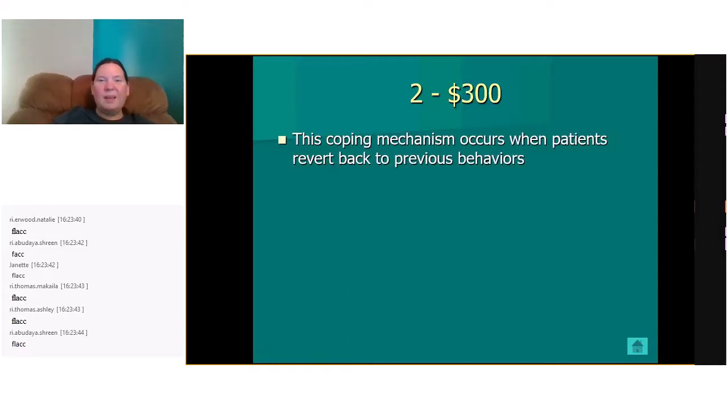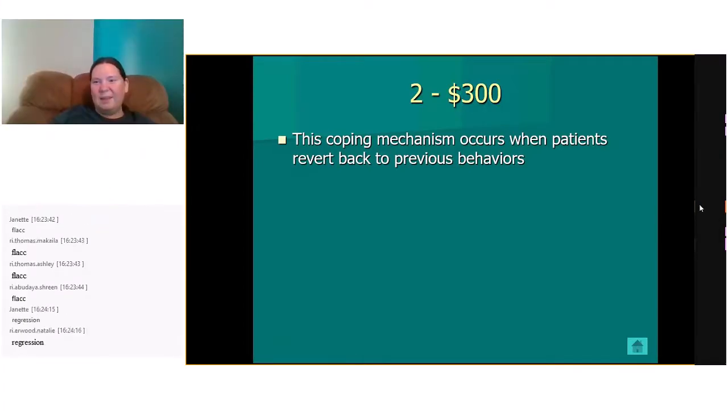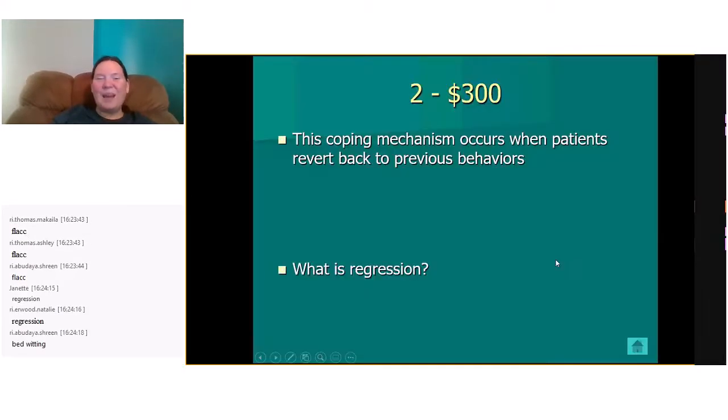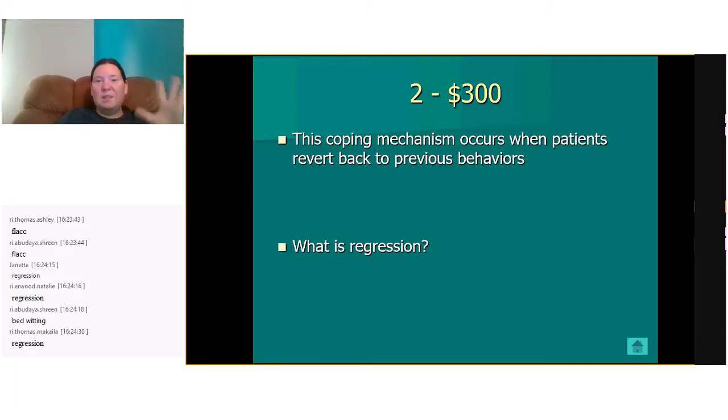All right, this coping mechanism occurs when patients revert back to previous behaviors. It's an ego defense mechanism. What's that? Regression. You got it, regression. So regression is not abnormal. If patients show behaviors that are below their growth and development level, but it's temporary and they didn't have them before, that is normal as long as they go back to their normal behavior within a couple weeks of discharge. Yeah, exactly. Bedwetting. That's a great example.